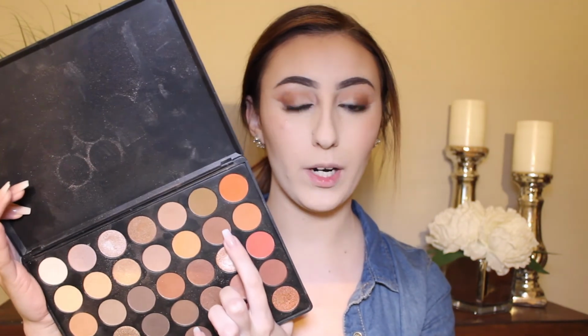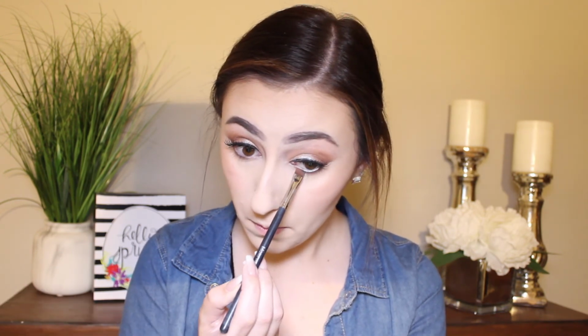Alright, and then to finish off our eye look, I'm going to go back into our Morphe palette, and I'm going to take that dark brown shade right here on a Morphe M423, and I'm going to press this along my lower lash line. And then taking my Sigma Pencil E30, I'm going to go in with the shade right here that we used as our transition, and I'm just going to buff that dark shade out underneath our lower lash line just so it's not so harsh.